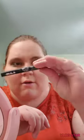Alright, we're going to go in with some liner now. This is the Kat Von D Tattoo Liner. This is one of my favorites. Absolutely love this. And this came in, I think, my Allure box. It was either my Allure box, IPSY, or Birchbox. One of them. Just a couple months ago, actually. And I'm just trying to get it used up now.